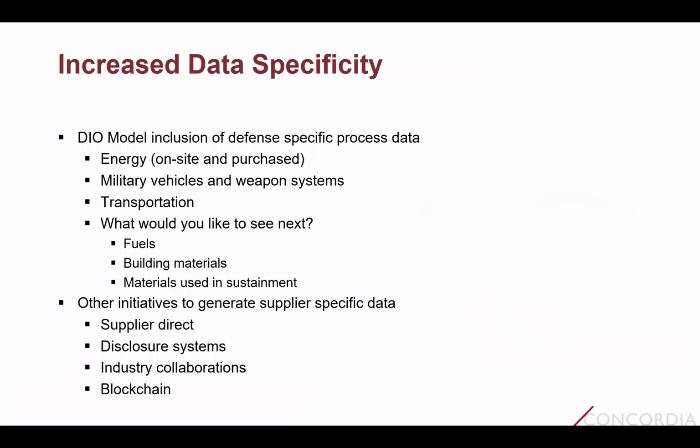And then increased data specificity. So the Defense Input-Output Model, in addition to using these available data sources that are based on what we see in the US economy, they're also developing process-based data specific to defense. And so we might have data related to energy that's on-site and purchased energy, military vehicles and weapon systems, transportation, and we can talk about what you'd like to see next. So this is taking industry average data, merging it with specific data for the user, in this case, the Department of Defense.